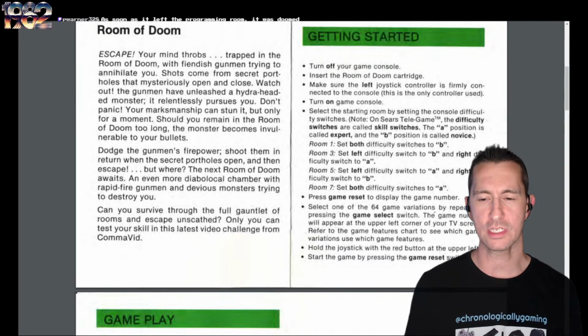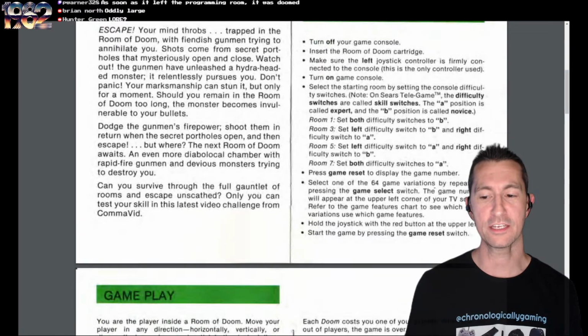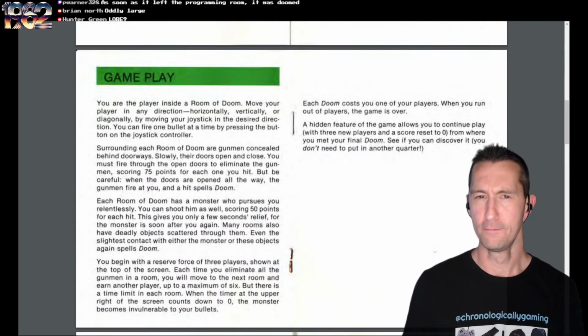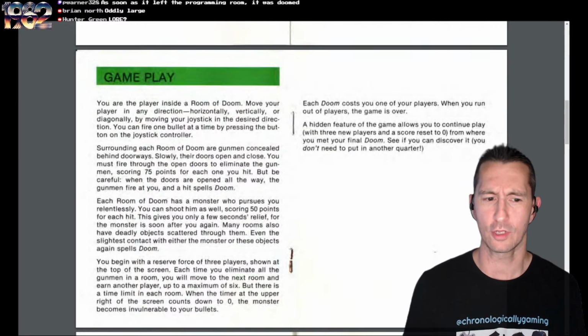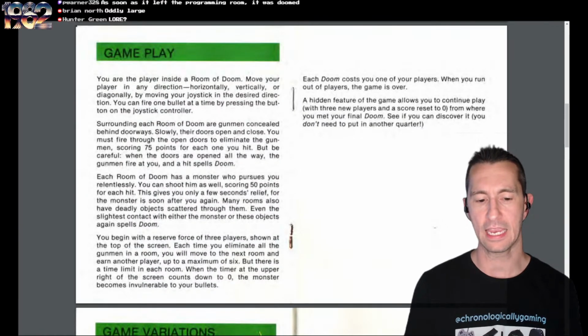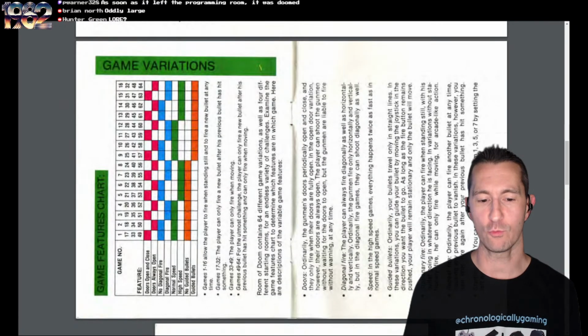So we got difficulty switches that go to different locations, look like different rooms that you can play on if you wanted to. But we have 64 game variations when you use the game select switch, and it explains all of them here. Game variations just mean it's going to make the game look a little different. That's about it. We have three lives. Each time you eliminate a gunman in a room, you move into the next room and get another player to a maximum of 6 lives. And it is only one player. That's it. There's all the game variations and what they do.